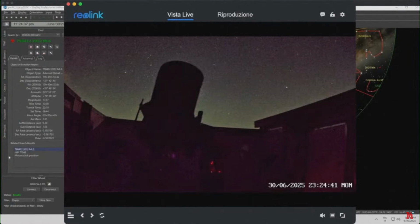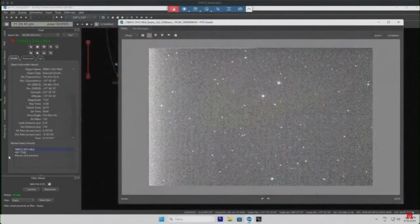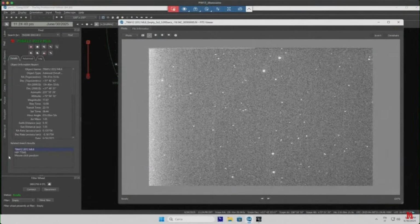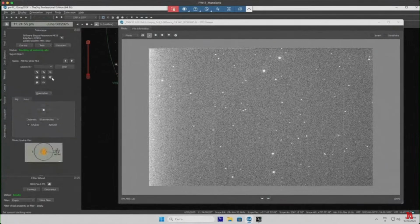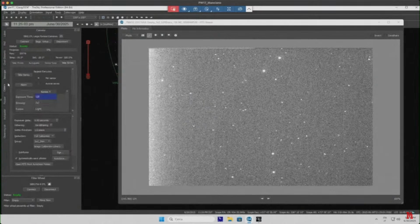Now I think the telescope arrived. Let's check on the star map. It is already taking an image to refine the pointing. I really love how this system works. Okay, and now I want to take another image.